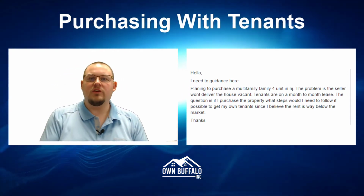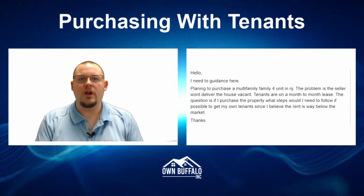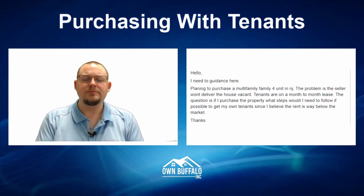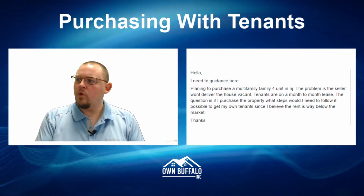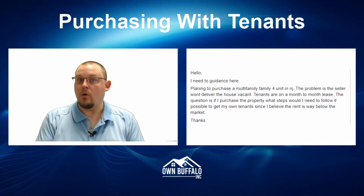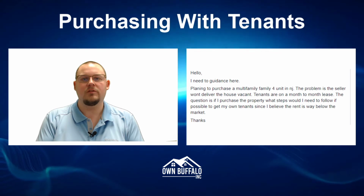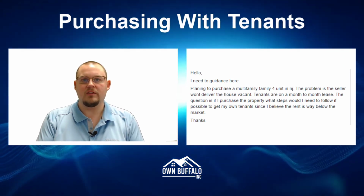So you have a few options here, and I don't know all the specifics of the rental law in New Jersey, so this is something you're going to have to do a little research on. But I wouldn't be so fast to try to force people out. Again, if you're in New Jersey, it's cold weather months, which means that you're going to have some time trying to find new tenants and things like that.